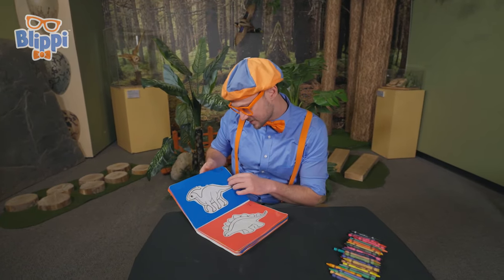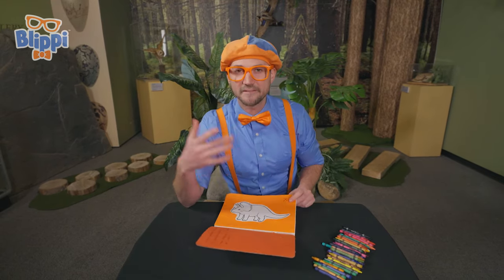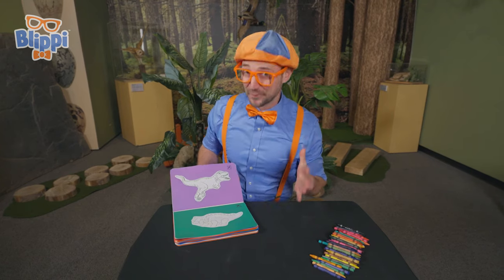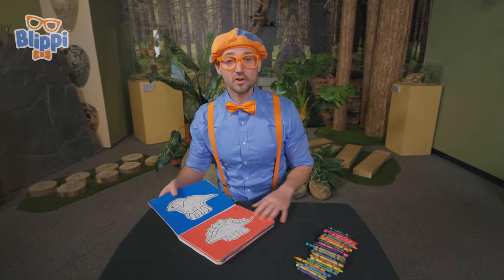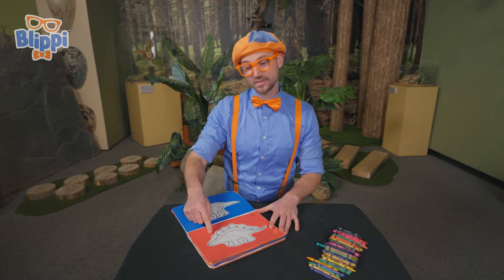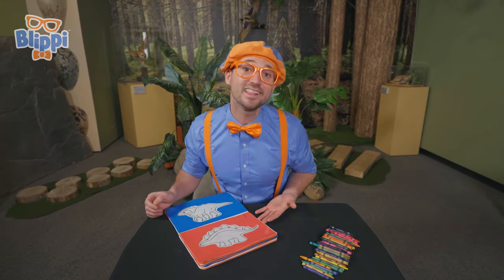Huh, let's see. I was supposed to pick my favorite dinosaur out of these five. The T-Rex is pretty cool, but I don't know if I can pick my favorite because they're all so cool. Well, hey, why don't we color the Stegosaurus? So then we can color the plates all different colors.